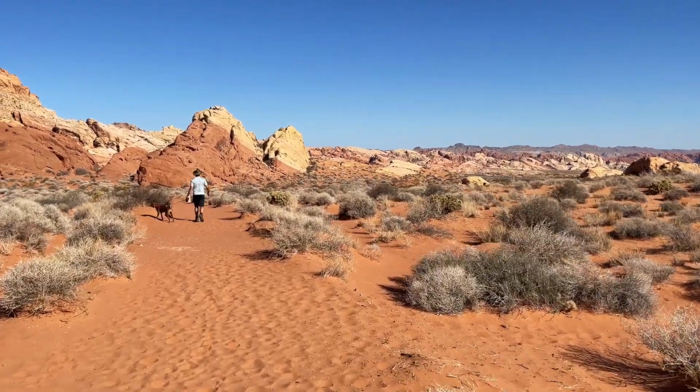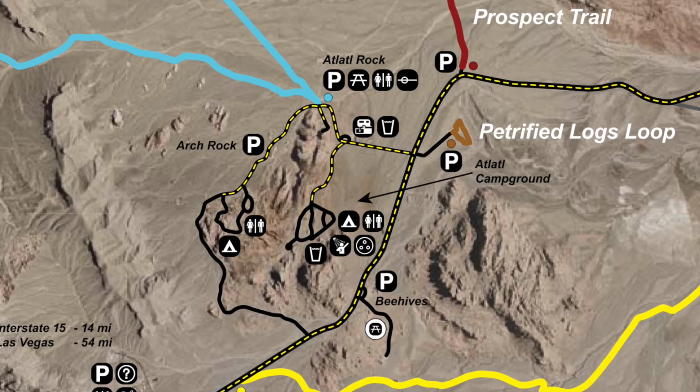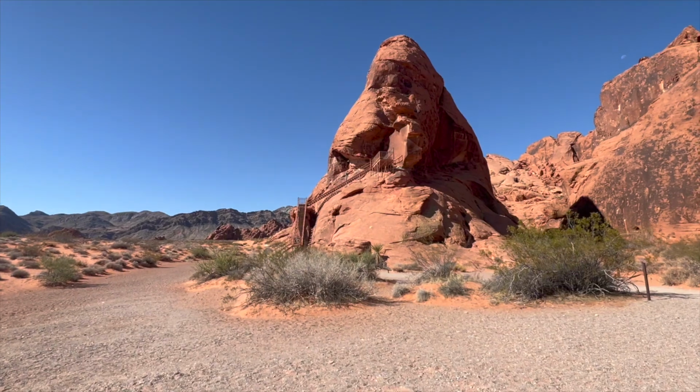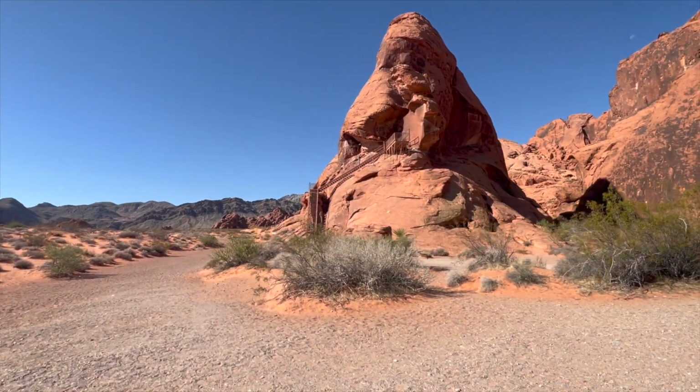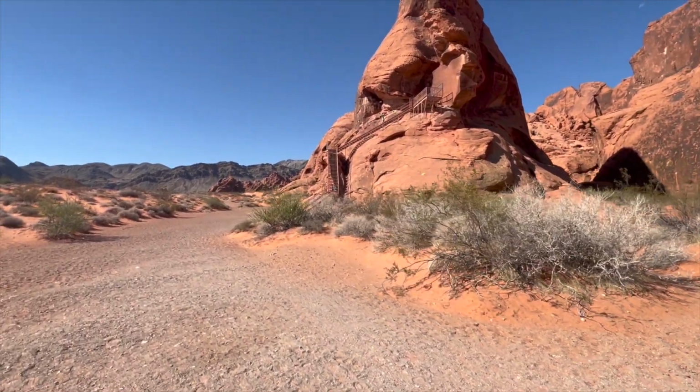Number 5 on this list is the Atlatl Rock petroglyphs. If you're entering Valley of Fire State Park from the western entrance, that is the first thing you're going to see if you're coming in from Vegas. It'll be a left turn for a loop for the Atlatl Rock area.